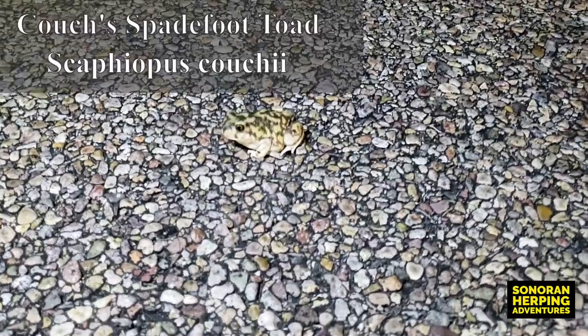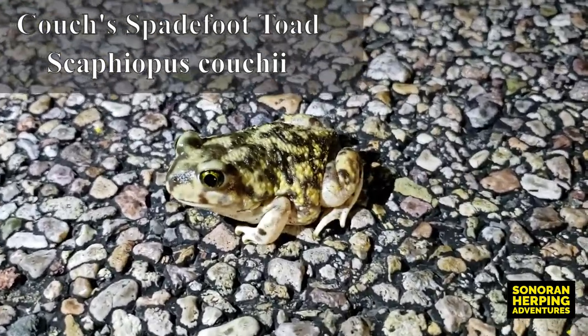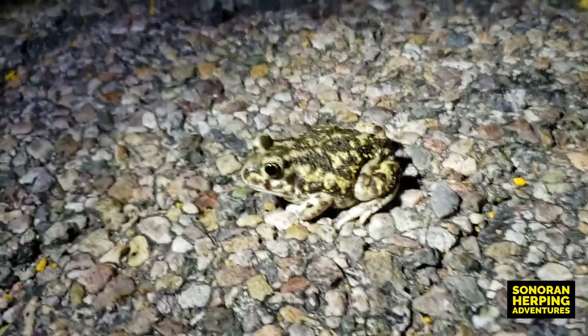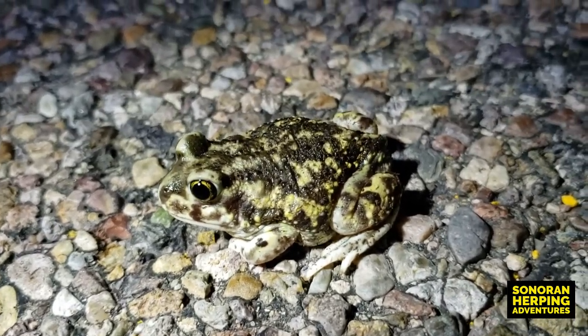Okay, we found a little Couch's spadefoot toad here. Here's another Couch's spadefoot. I think this one's a little prettier. I like this one.